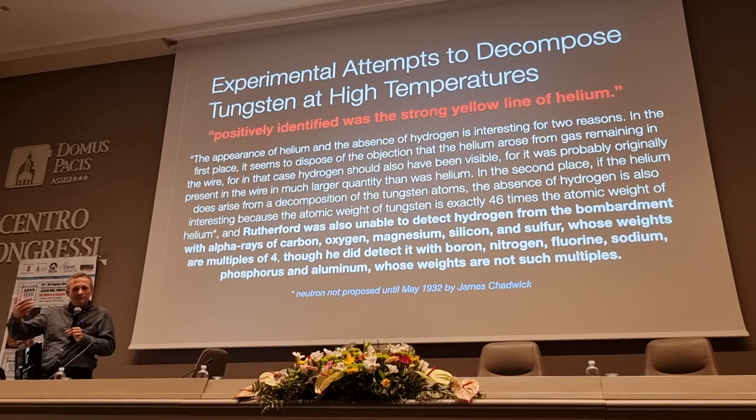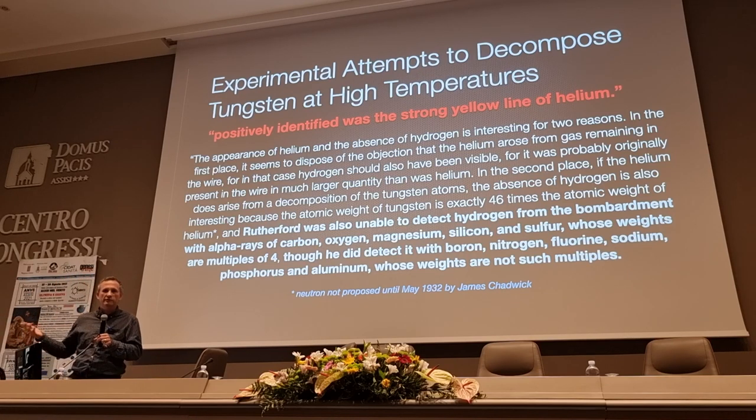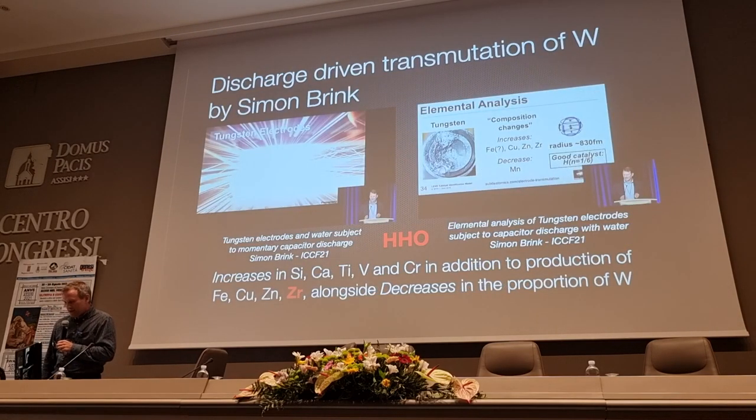So the idea that Piantelli sees these protons come out, and many researchers have observed production of protons in their experiments, you're seeing this work from the 1920s or whenever, or 1932, or probably before. Anyway, at the time, the neutron wasn't understood. They have a thing in here about how tungsten is exactly 46 times the atomic weight of helium. But if you look at the simple atomic model, then you would have a different opinion about whether it could occur, as he observed. Now, there is an Australian called Simon Brink, and he presented at ICCF 21.